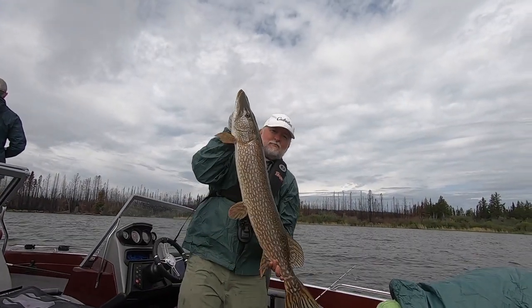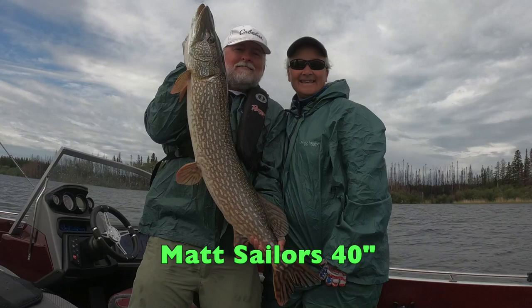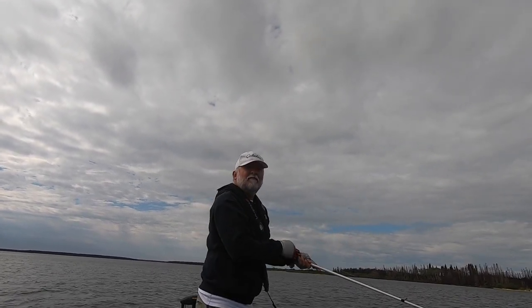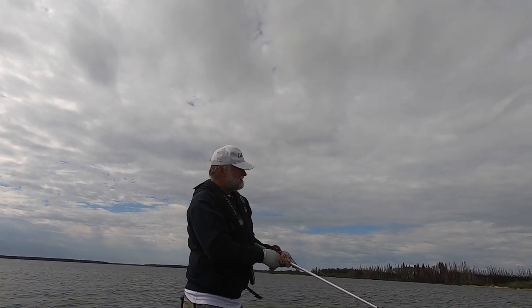Another big one on the spoon. We're having a beautiful morning so far. Definitely had something in her belly. Been here 10 minutes. 3 fish, 2 over 40 inches. I know. That's pretty awesome.